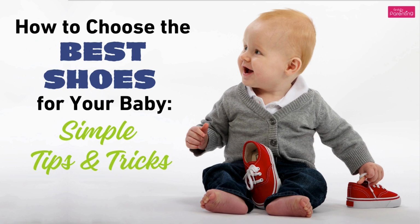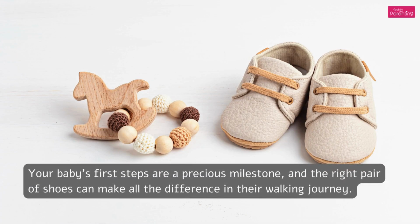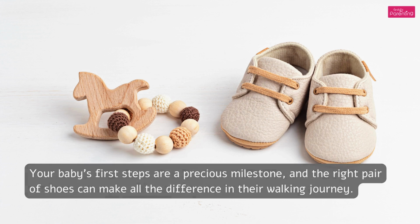How to choose the best shoes for your baby. Simple tips and tricks. Your baby's first steps are a precious milestone, and the right pair of shoes can make all the difference in their walking journey.